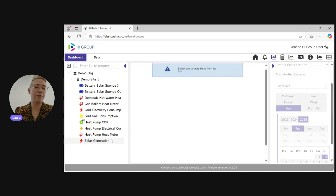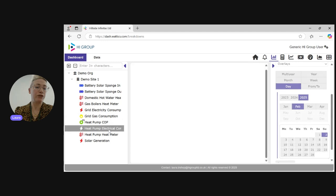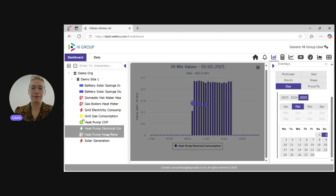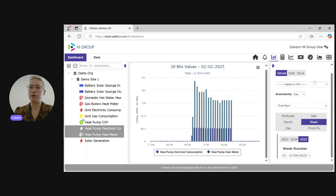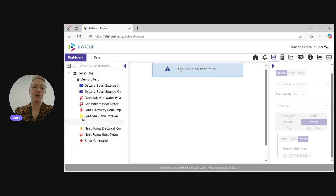If we just have a look at the heat pump for a minute. So we've got the heat pump electrical consumption, and we have the heat pump heat meter. This is a day in February. I'm going to have a look at it on a weekly basis. This is what we really, really want to see. We want to see the heat pump consuming a lot less electricity than heat being generated. And we can have a look at the COP as a result of that.